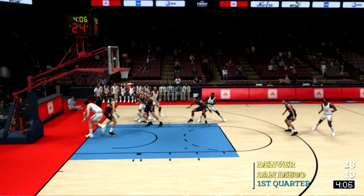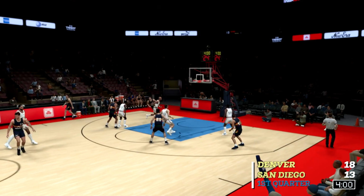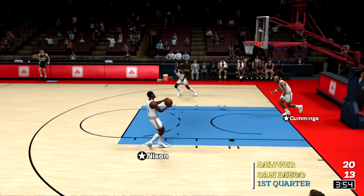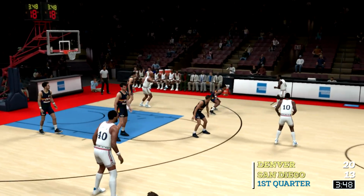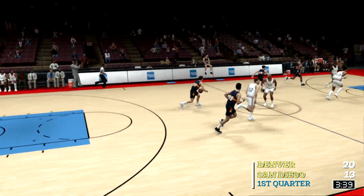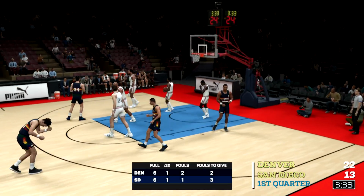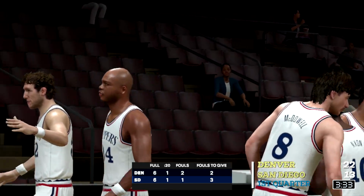Lets it go with a 3. And it's Nixon missing. Here's English. Drills the elbow jumper. English has got 6. An incredible scorer. English really excels at shooting while in rhythm. Pass to Cummings. Rebound by the Nuggets. Defense was right up in his face there, and it spoiled his attempt to lay it in. And the Clippers decide to take their first time out here, going against Denver, the first game of the NBA's regular season.